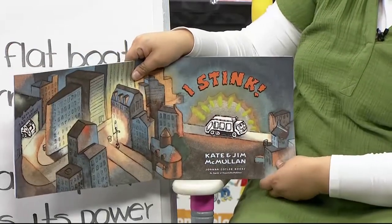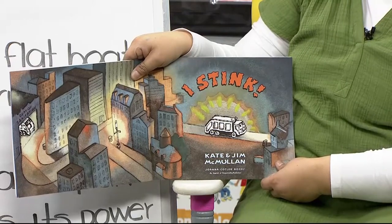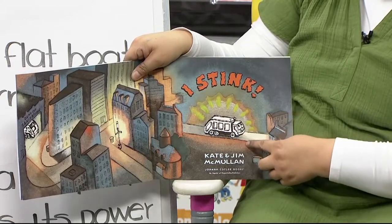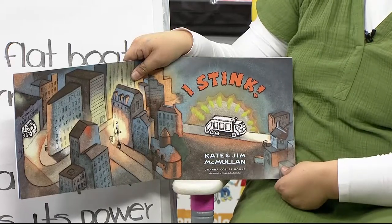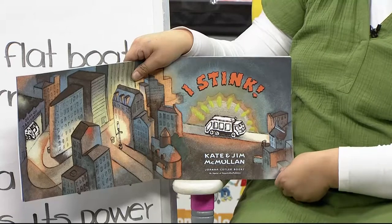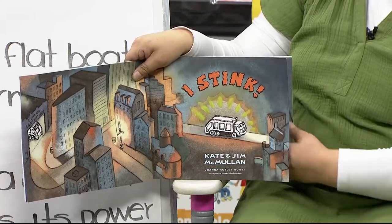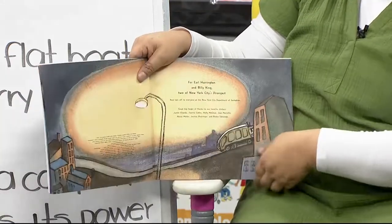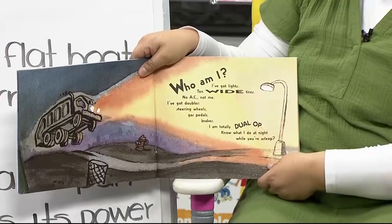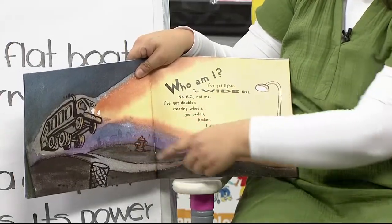Here we are. Now look at the picture. It is dark, and the only thing that's lit up is the truck. So what time of day does this story take place in? That's right, nighttime. It's a nighttime story. Let's see. Here's the truck. He's racing. He's going so fast. He's off the road.